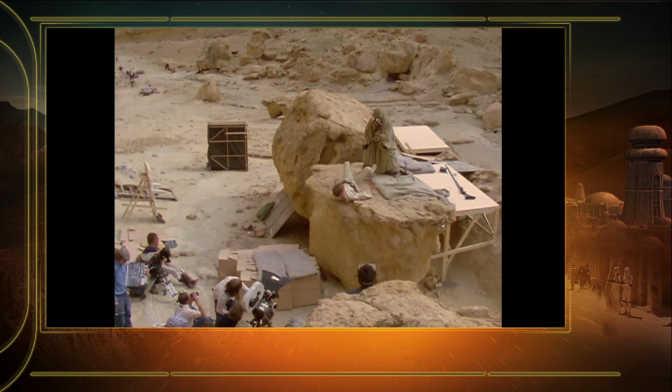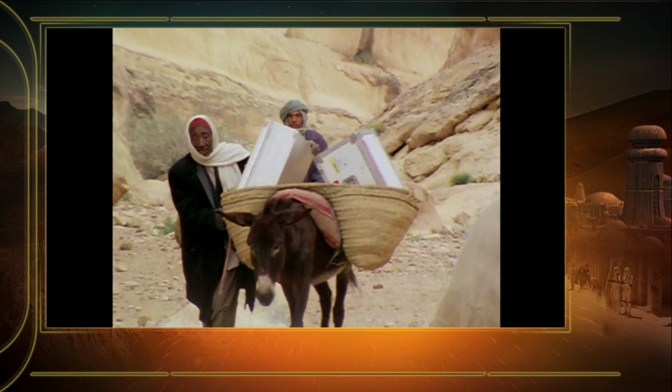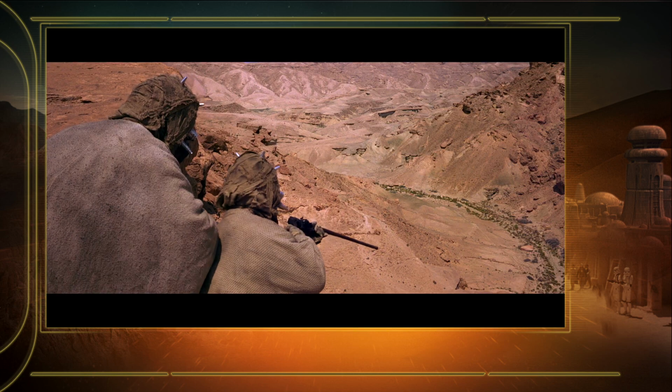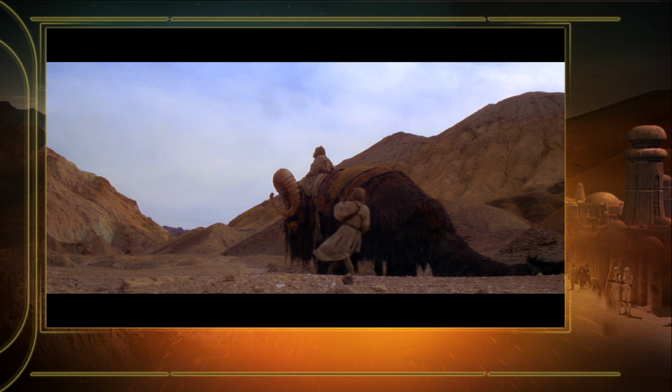While they were filming in Tunisia, George heard the braying of the donkeys that were used to transport gear to their location and thought that would make a good sound of the Tusken Raiders. It was a living flesh and blood animal that gave it a whole sense of reality.